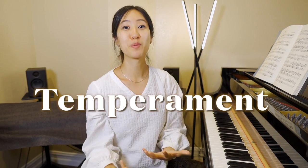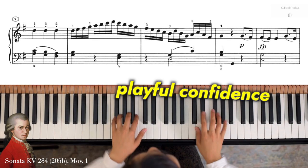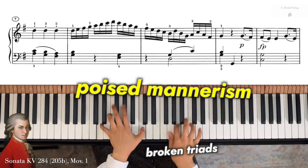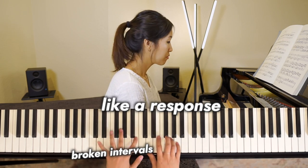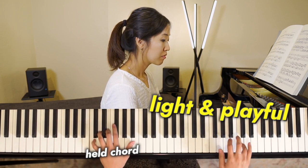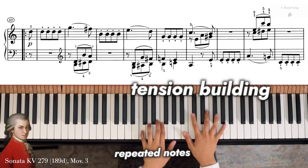Now, a very important ingredient is the right temperament. I find that a lot of his music carries this playful confidence to it. I think it comes from this theatrical quality. So let's add in some lines that have this sort of bouncy energy to them. Even when the music is more somber or fiery, there's this mannerism that's attached to it that makes it almost feel like you're wearing a costume and you're on stage and you're acting out this part.